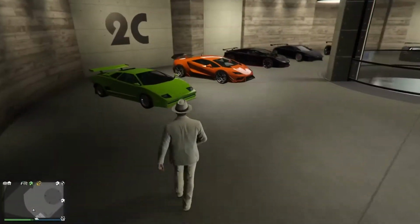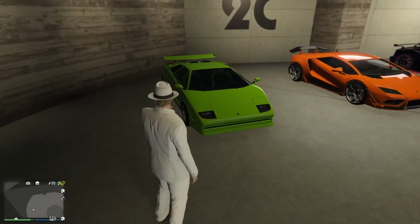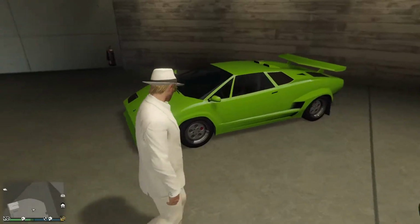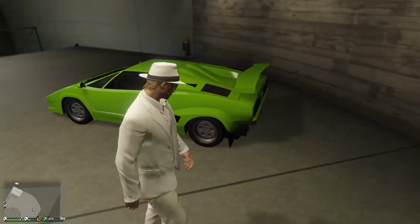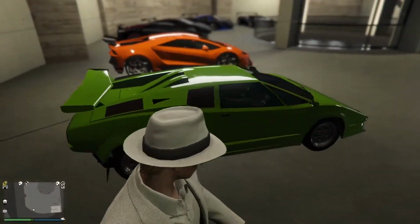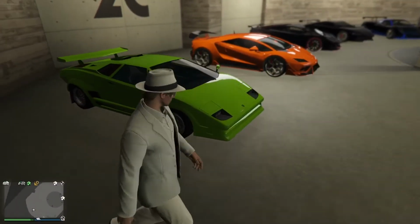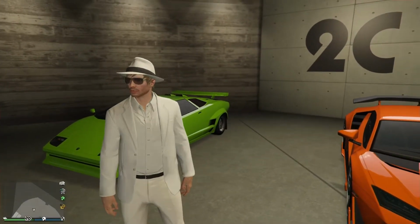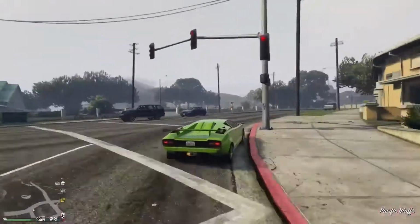Okay, ladies and gentlemen, now we're going on up to the Pegassi, and this, I believe, is the Torero, or something like that. It's coming in at just under $1 million, ladies and gentlemen, $998,000. I painted it in that green because I am a real criminal. Is it worth buying? Well, only if you like classic cars, ladies and gentlemen. Let's take a look, shall we?